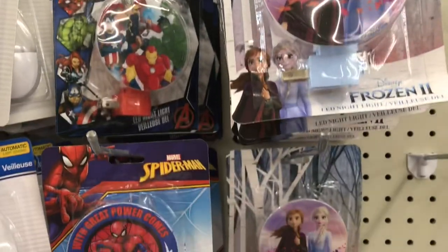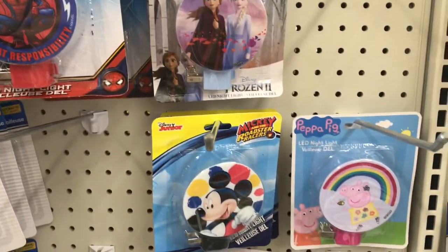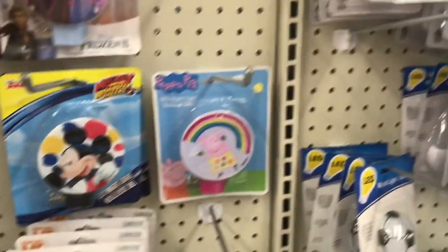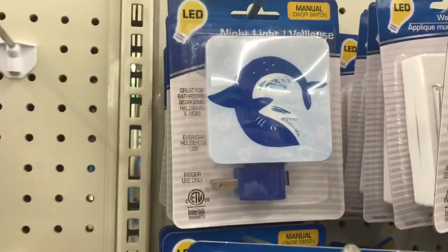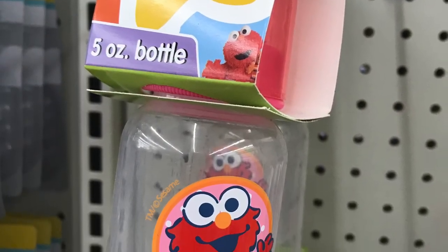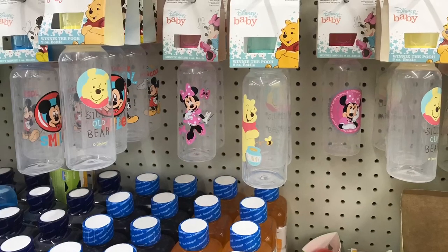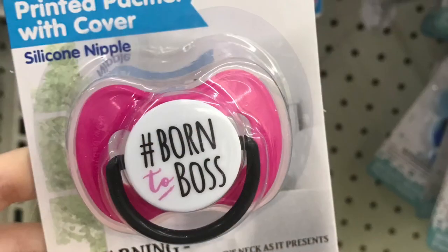These are really, really cute for a little kids' room. Some new nightlight options, and these are name brand. They have every character, and then they also have these options. Here are some new really cute Disney baby bottles. What a great find at the Dollar Tree.